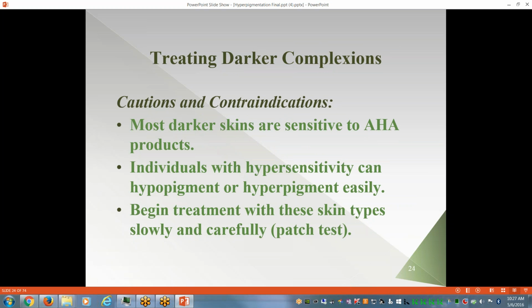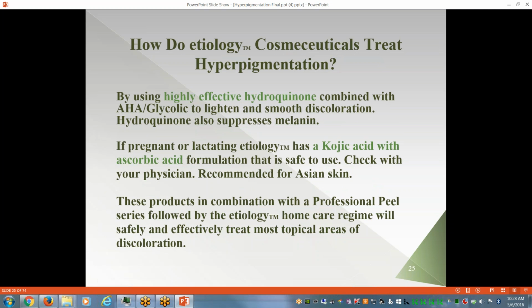Treating darker complexions. Well, you know, I always thought that the darker the skin, the less sensitive the skin would be. And that's not true. I found out that the darker skins are more sensitive than the lighter skins. Individuals with hypersensitivity can hypopigment or hyperpigment easily. So begin treatment with these skin types slowly and carefully. Always do a patch test before you do any peeling at all. I do a patch test the day before, just have them come in and put a little of the ingredients on the inside of the elbow. It will save you a lot of grief in the long run.